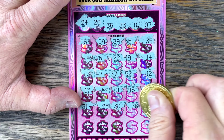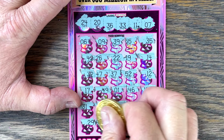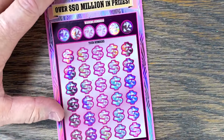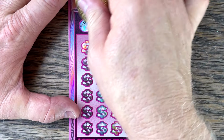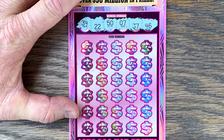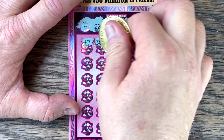Pink diamonds. Let's get it on the last row. 29, 43, 10, 44 right here. And no, we've got one more. All right, 10. This went early and often.